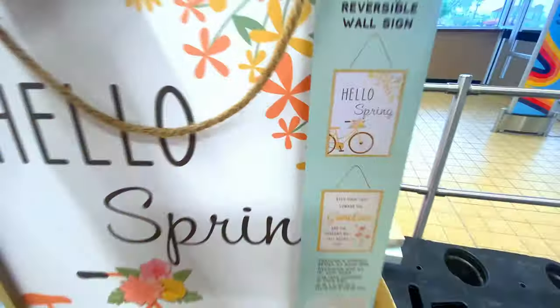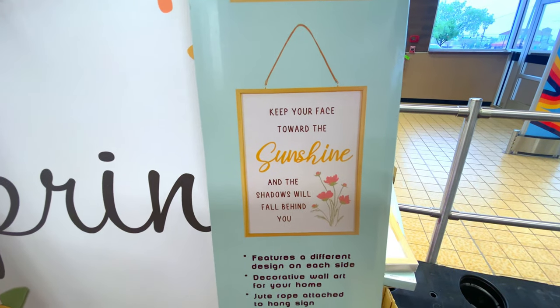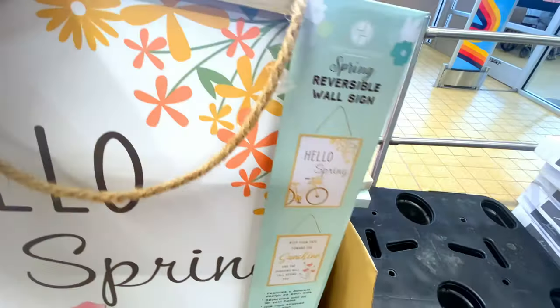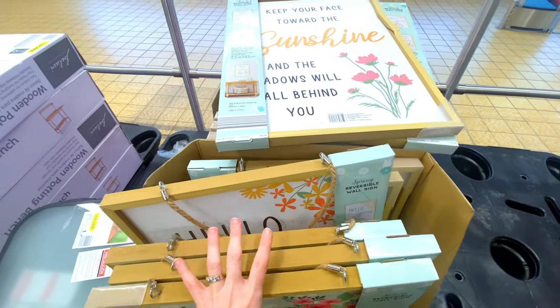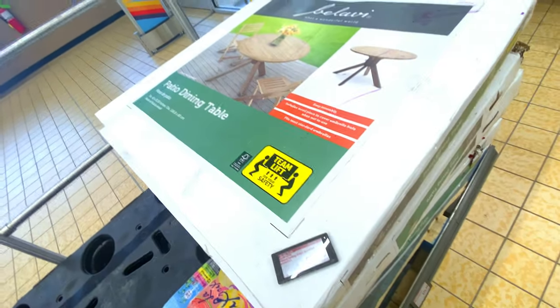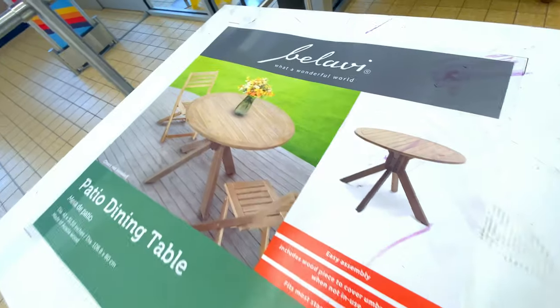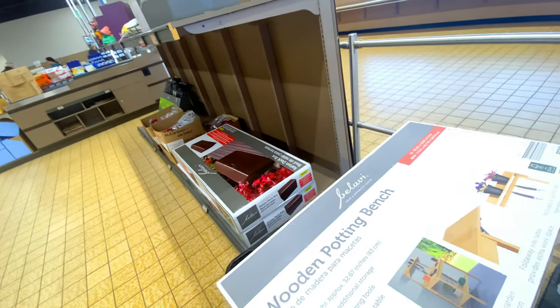Hello Spring, and it has these two designs. "Keep your face towards the sunshine and the shadows will fall behind you." Those are $6.49. And then we have this patio table for $75, which looks really, really nice. But that's all that they have in the aisle of randomness here on the end caps.